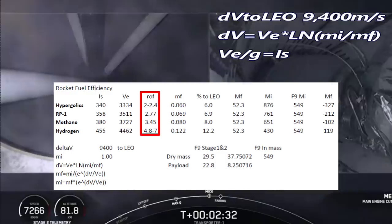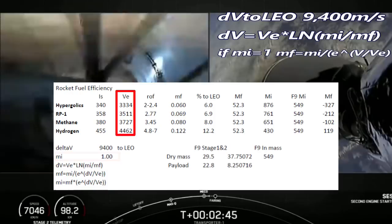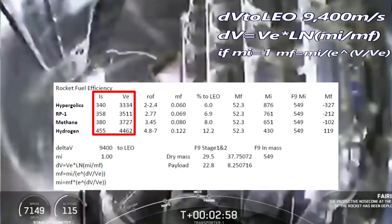If we take our rocket equation and use a 1 for the initial mass, we can put in the exhaust velocity and end up with mass fraction left over. This is the fraction of initial mass that is left at the end of developing this much delta V. I'm sure you have noticed something here. The higher the specific impulse or ejection velocity, the higher percentage of your starting mass gets to where it's going.